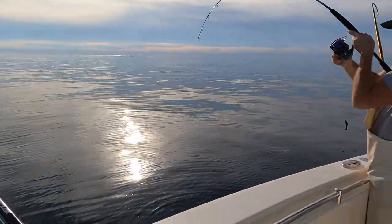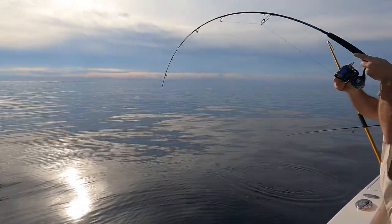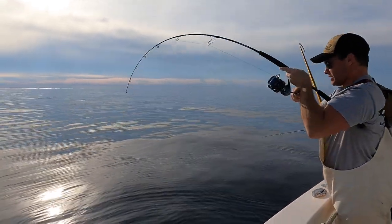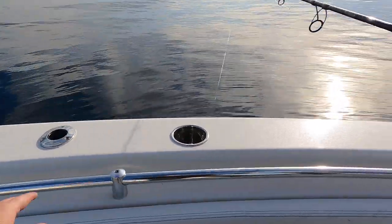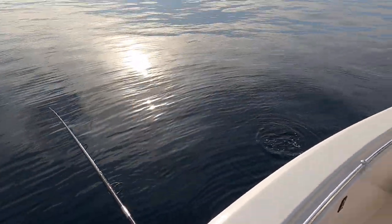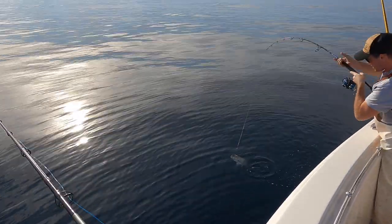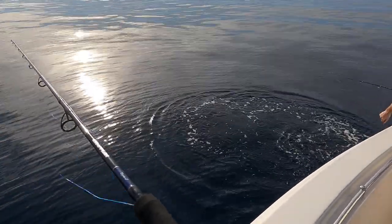Oh my god. Button her down, baby. Dude, I threw weight. Just dropped down again on our drift. Head shakes. We saw a big amberjack underneath the boat. I don't think this is the big one, but I'm gonna get out of the way here in case it makes a run. Yeah, he's not that big. Oh, nice. That's a jack, though. That's an amberjack.